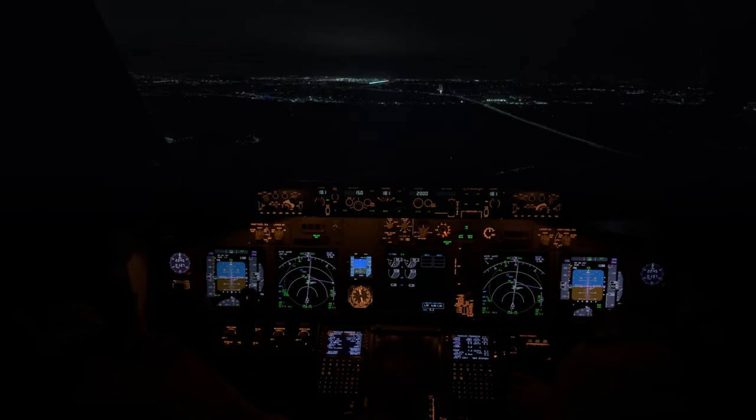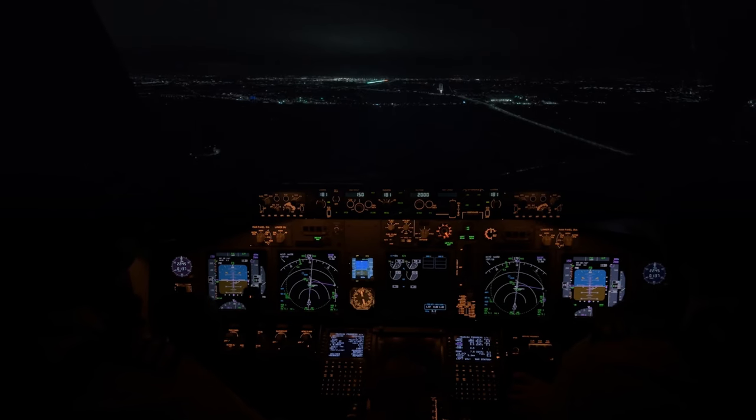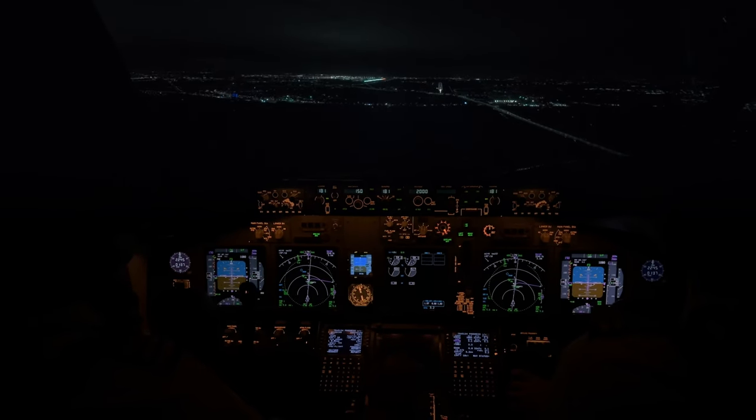Goedenavond, mijn naam is 6121, heavy approaching Sierra 8. Hello, line up 24 Sierra 8. Line up 24 Sierra 8, mijn naam is 6121.